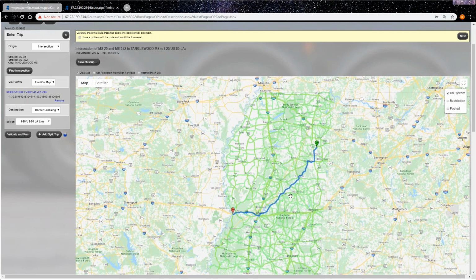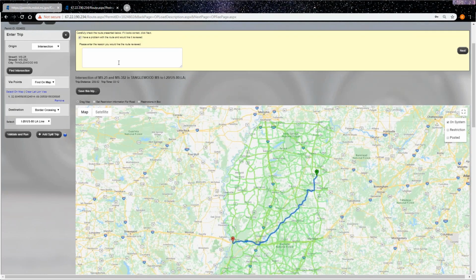If you're happy with your new route, you can now select the Next button to go on to the next screen. If you do not find a route that you would like, select "I have a problem with the route and would like it reviewed." This will allow you to add a note to the MDOT permit office for helping to choose the route that you would like.